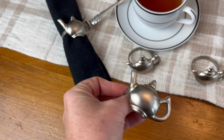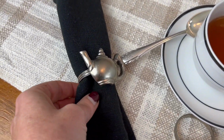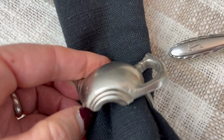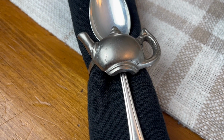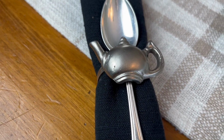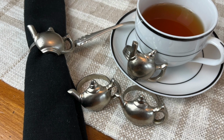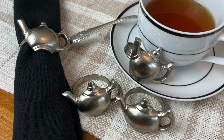However, they are really quite heavy, almost the weight of pewter. And one thing I noticed about them is, however they were poured into the mold, they seem to have this little half moon indent. And it works great to slide a teaspoon in, and it kind of fits in there and fills in that gap. So with that, these 4 adorable teapot napkin rings are my January 2023 thrift find of the month.